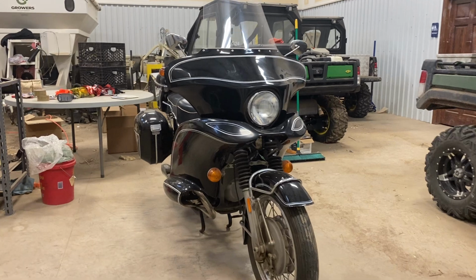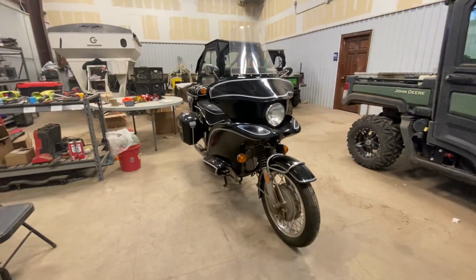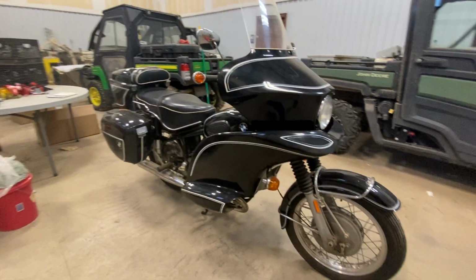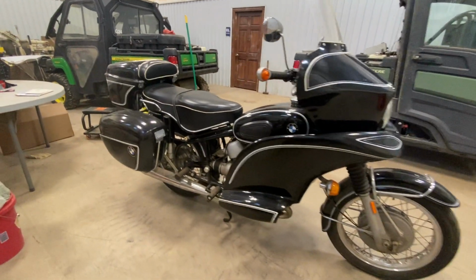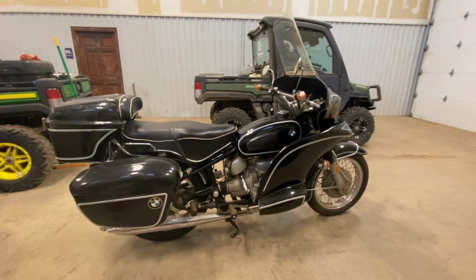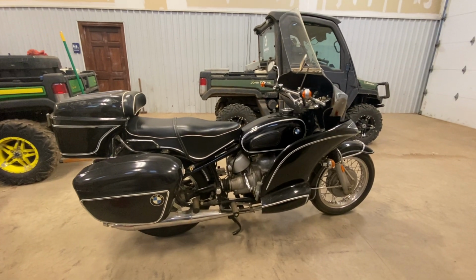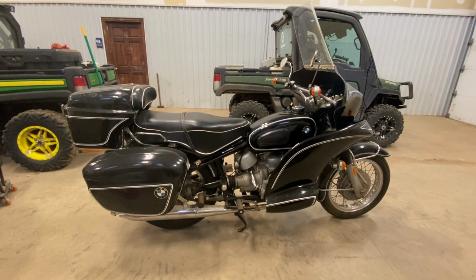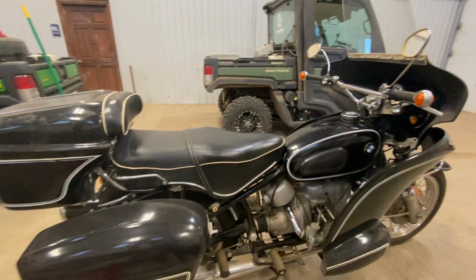Okay, I picked this up about a week ago, and it's a 1969 BMW, I believe an R69. It was my granddad's, and it's been sitting inside a semi trailer that he used for storage and everything.